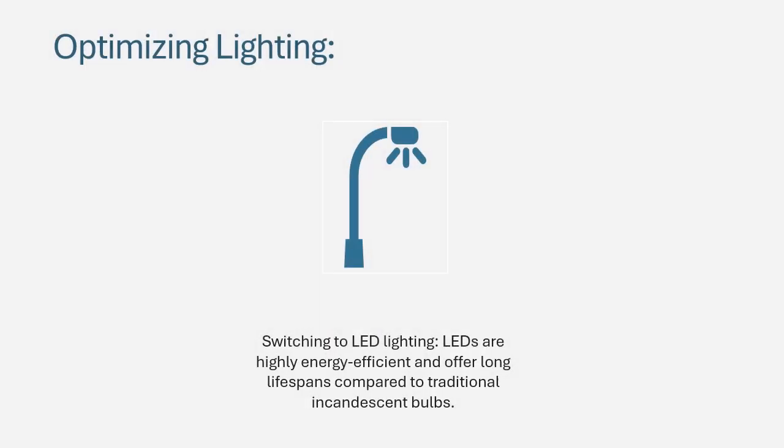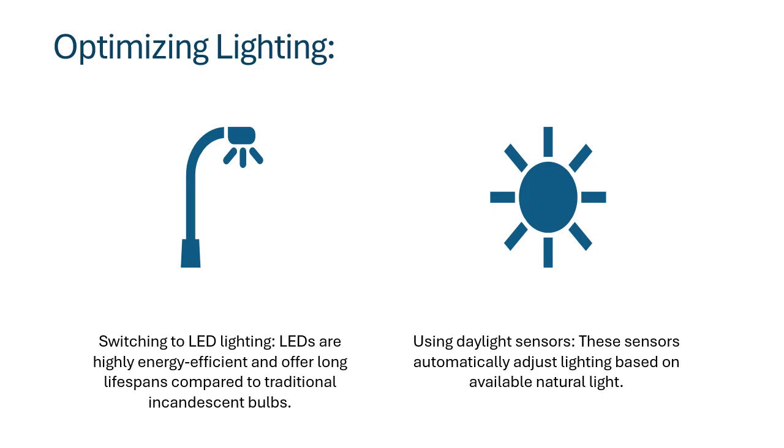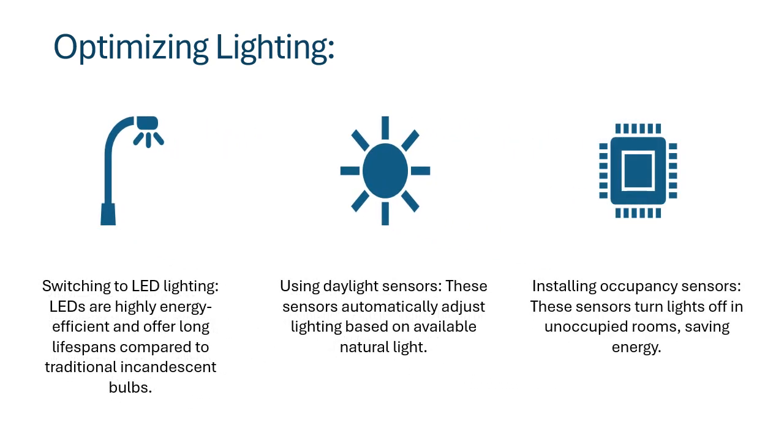Optimizing lighting. Switching to LED lighting. LEDs are highly energy efficient and offer long lifespans compared to traditional incandescent bulbs. Using daylight sensors. These sensors automatically adjust lighting based on available natural light. Installing occupancy sensors. These sensors turn lights off in unoccupied rooms, saving energy.